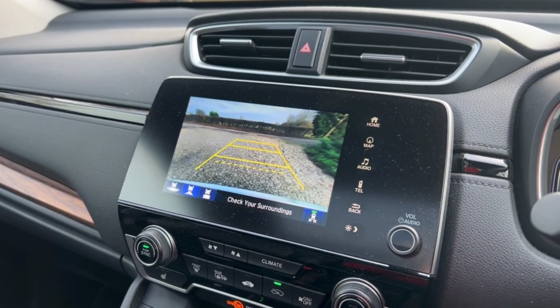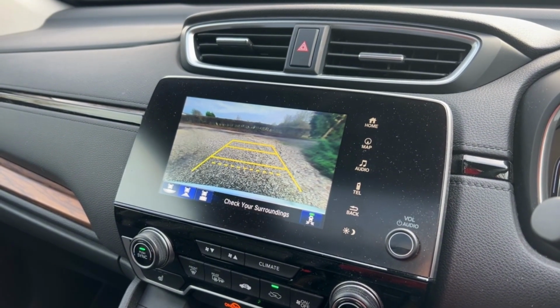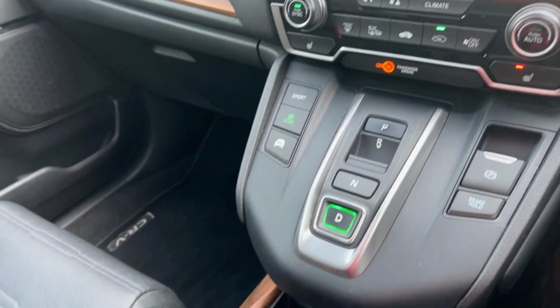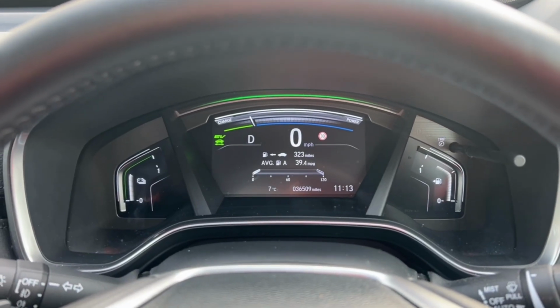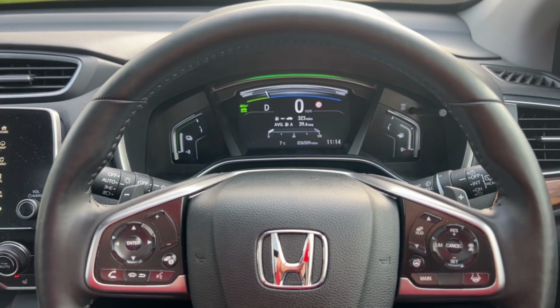And pop the car into reverse. You've got a lovely clear parking camera, which complements the front and rear parking sensors. Carrying on down, again, been kept very, very nicely. Come to the dash pinnacle, hope you can see, 36,509 miles. Engine's running, there are no warning lights.